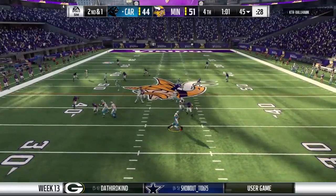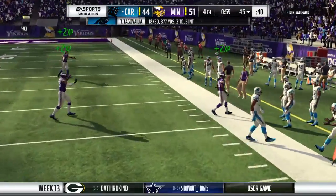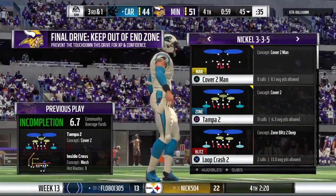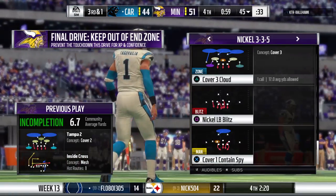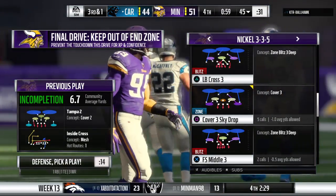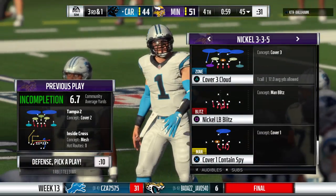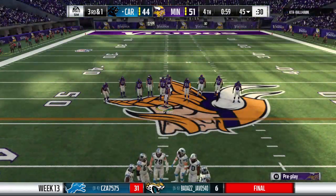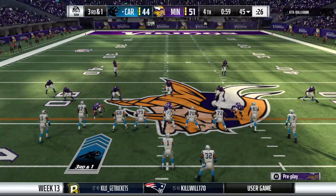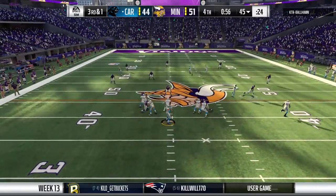Back to throw. And seeing nowhere to throw, he chucks this one away from harm. Incomplete. Now it's third down. The Panthers on third down. They've converted just 2 for 6 thus far. They need just a yard here. It's 3rd and 1. He'll look to throw.